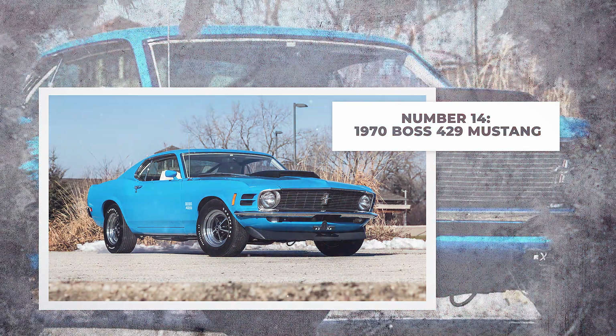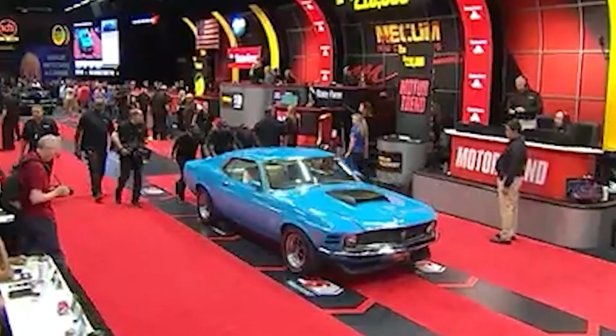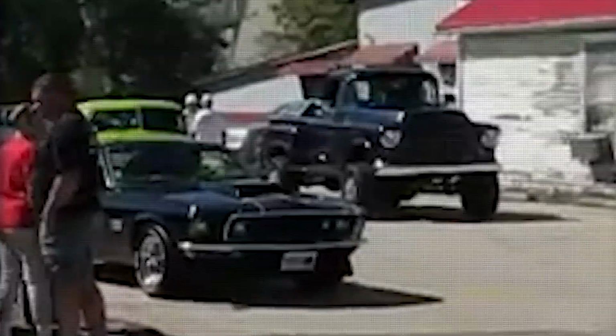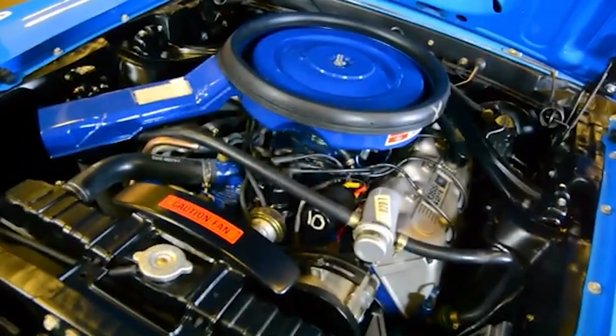Number 14. 1970 Boss 429 Mustang. The Boss 429 was produced in limited numbers in 1969 and 1970. The 70 model was significant because it was a limited production designed primarily to allow Ford to homologate its powerful semi-Hemi 429 cubic inch V8 for NASCAR racing.